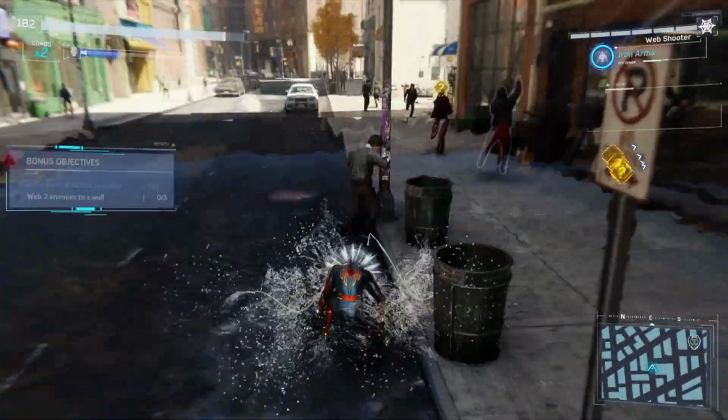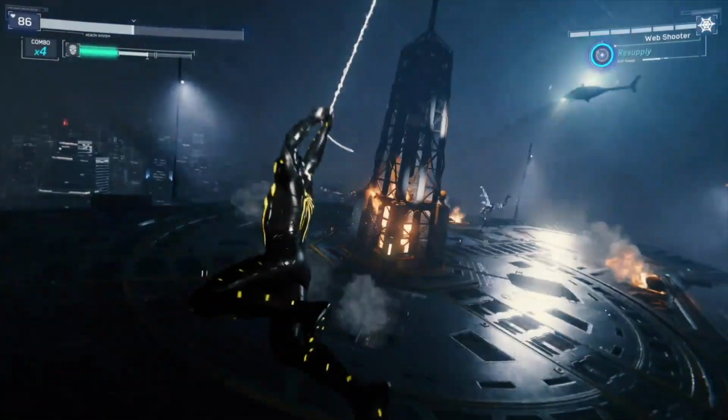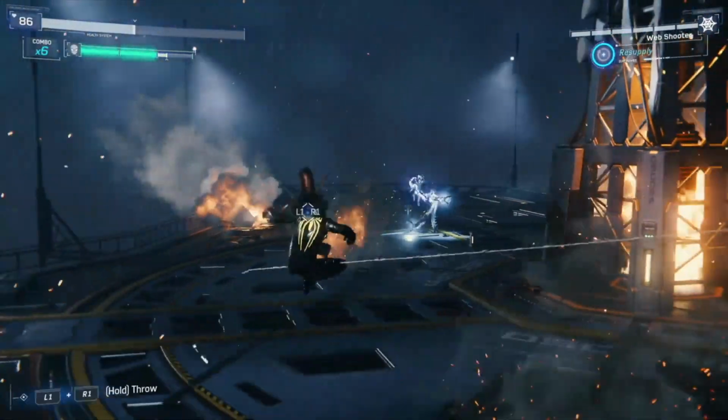There's a lot you can do, a lot of combos, a lot of finishers, a lot of weapons, a lot of special kinds of enemies. If you're a fan of Marvel comics, Marvel shows, Marvel superheroes in general, then you're going to love this game right here, Ghost of Tsushima.